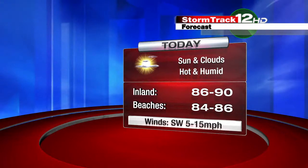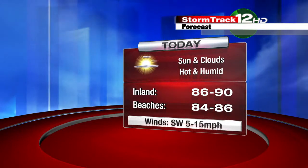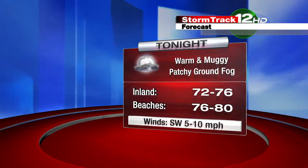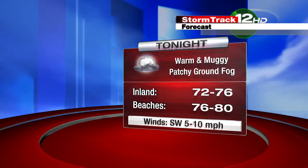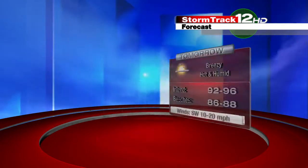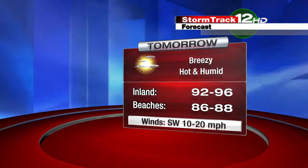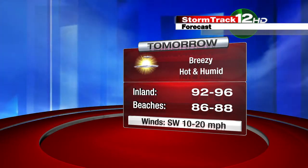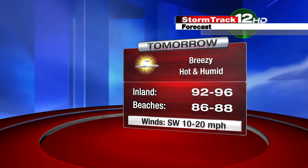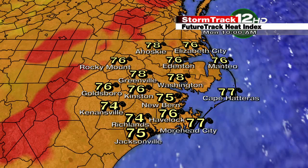For your day today, though, hot and humid temperatures, seasonal levels, upper 80s to near 90 degrees, lots of sunshine around, some high level clouds, especially as you get closer towards the coast. We'll talk about the reason why in a minute. Could be a little bit of patchy ground fog overnight tonight, warm and muggy with temperatures into the 70s. And then through the day tomorrow, with those gusty southwesterly winds, boost our temperatures into the mid-90s across the area here, maybe even some upper 90s, not completely out of the question. Upper 80s at the beaches, feeling, again, inland spots like upper 90s closer to 100.